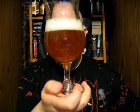She's definitely a murky orange in color. Looks like orange juice, really. Unfiltered orange juice. I can definitely see the bits floating in this sucker. They're very small. Carbonation coming up the glass. Looks very nice. So we'll go right to the aroma. Cheers.